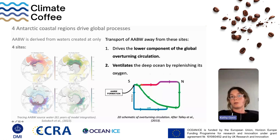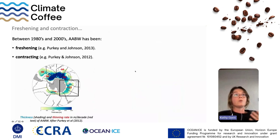So with the schematic, hopefully you can see that if we start to get changes in what's happening here, that's going to start to have consequences further downstream with these two important processes. And so we are seeing changes. Between the 1980s and the 2000s, Antarctic bottom water has been freshening and it's been contracting, so it's been shrinking. And here I am showing a map from work by Sarah Purkey and others.